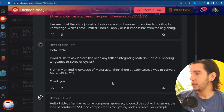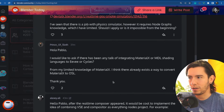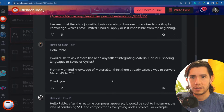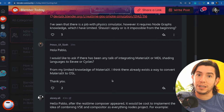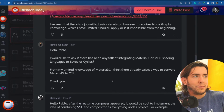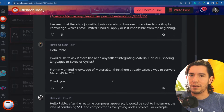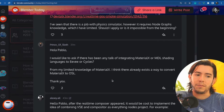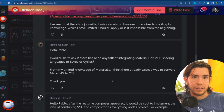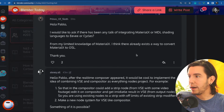Next question. Prince of Sloth says: Hola Pablo. I would like to ask if there has been any talk of integrating MaterialX or MDL shading languages into Cycles. Yep, actually there are discussions. That's one of the great things about SIGGRAPH: you get to talk with people that actually worked on the project, or just have a beer with someone, or discuss with other studios that are using it or are interested in having Blender support these features. So yeah, there are plans.